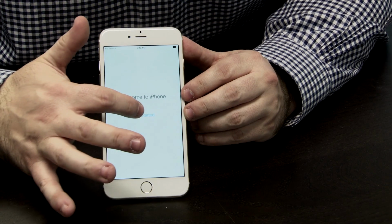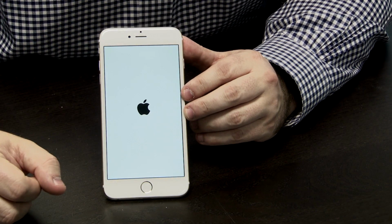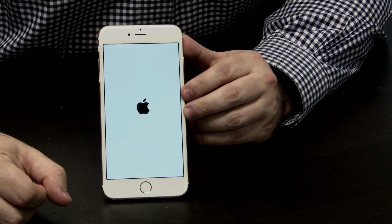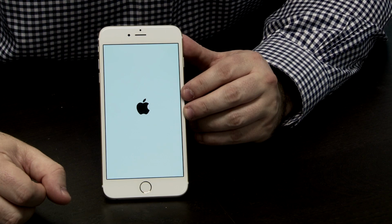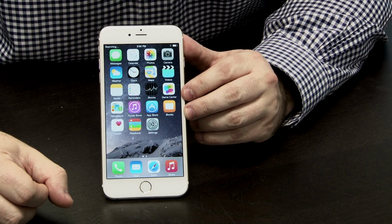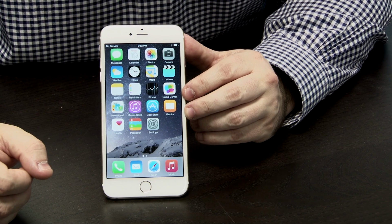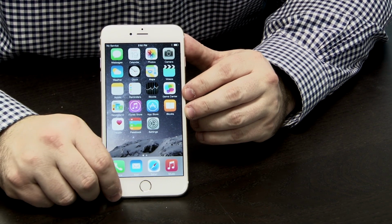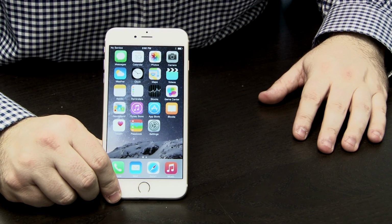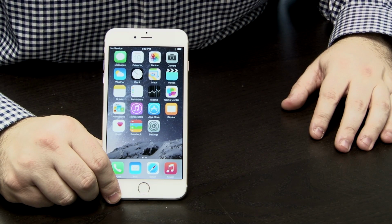Welcome to iPhone. Get started. The phone is rebooting. It still hasn't shown me any service bars, however, but hopefully when the phone does reboot, I will be able to get a Verizon signal in here. It is searching. It should find the Verizon LTE network. While it's searching, I might have to reset the phone. This has happened to me before.